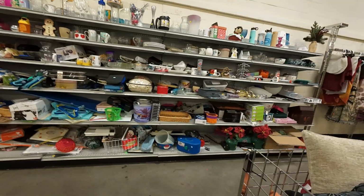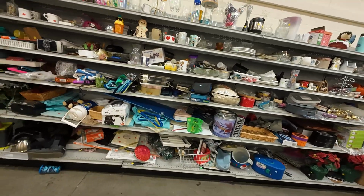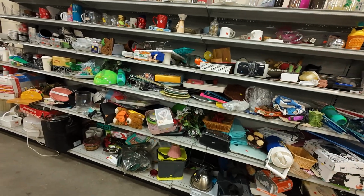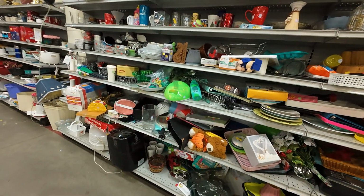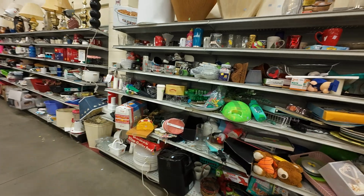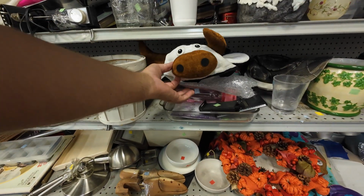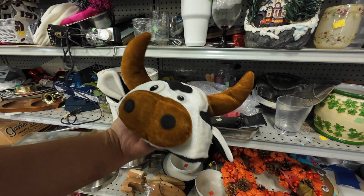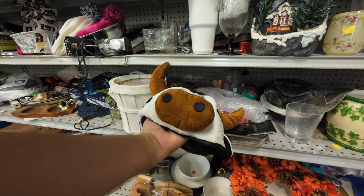Well, I may not have been here for quite a long time, but it doesn't look like anything has changed. This is like the most unorganized Goodwill that I go to. There's stuff just kind of everywhere. Well, this is interesting. Is it like a cow hat? I've never seen anything like that before.